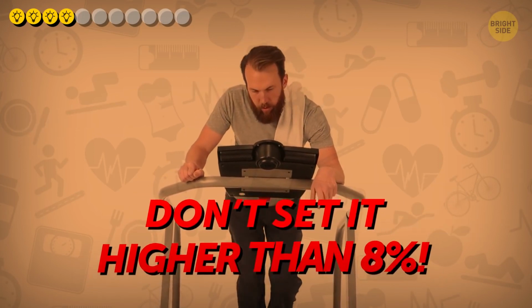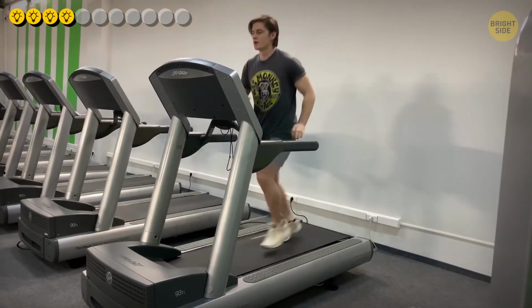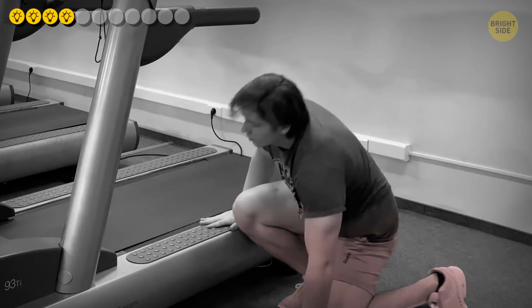Speaking of that, don't set it higher than 8% to save your back, hips, and ankles from a strain they don't deserve. And never ever jump off a machine that's still in motion. This might sound funny and obvious, but it's one of the most widespread causes of gym injuries.